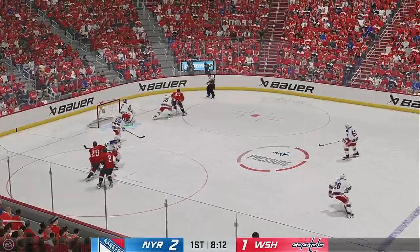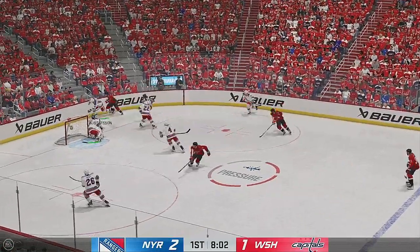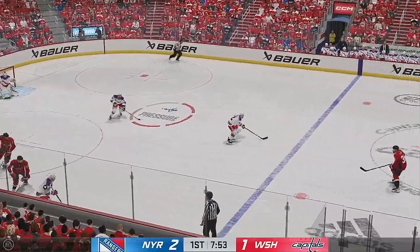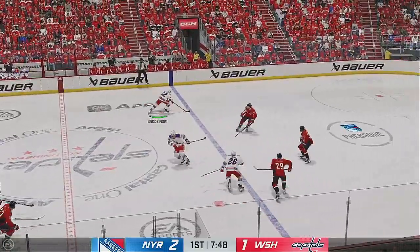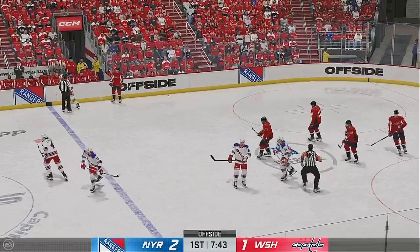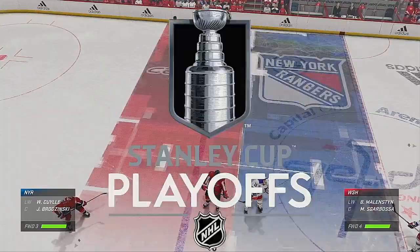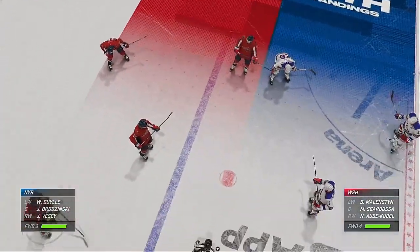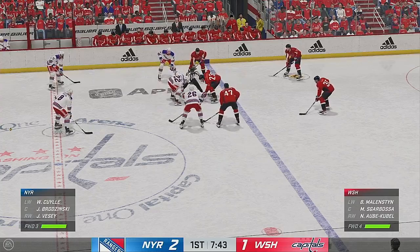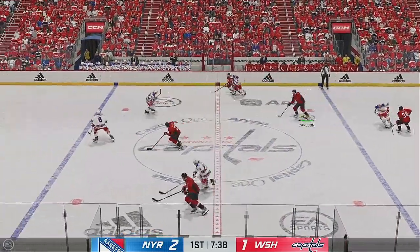And with the two centers tangled up, the winger skates away with it. Taken along the wall by Gustafson. Moves it to Schneider. New York's got a hold of the puck. And that's knocked away in the defensive end by Carlson. Offside, the call. We'll get a face-off coming up. Here in the back half of this period, it's a 2-1 hockey game. And they've got the puck after that neutral zone face-off.